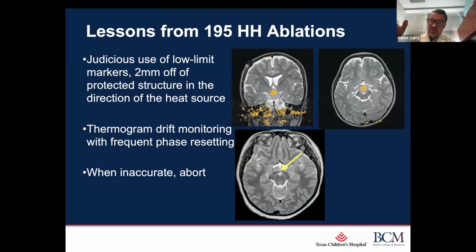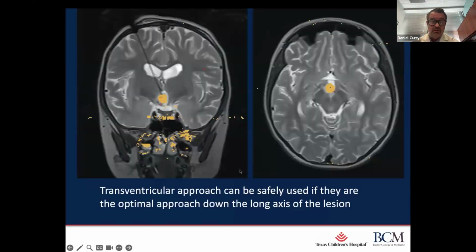Thermogram drift is an issue, so you have to put a marker in and monitor it and reset your phase a lot. And then when you're inaccurate, just abort. Come back another day. This is a catheter in the wrong place. We just aborted it, put it in the right place, and the kid's still cured.